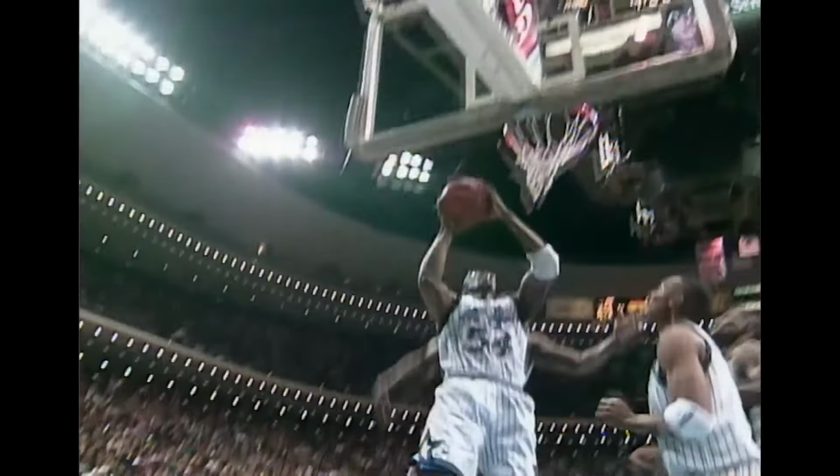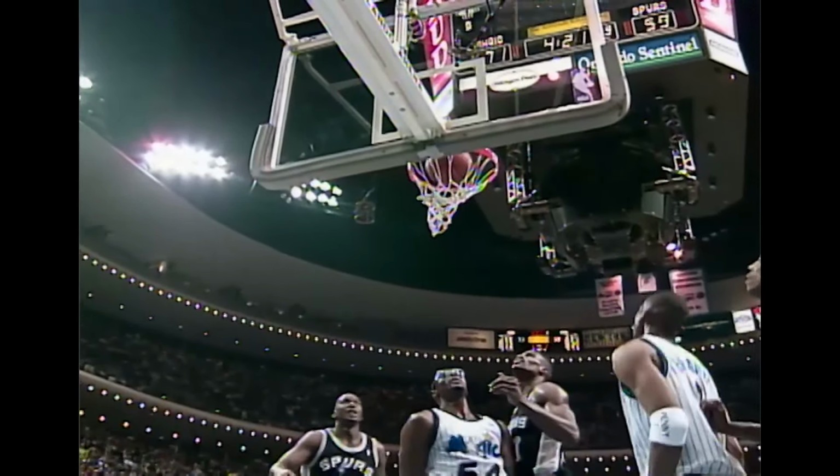Here, he reads the trajectory of the miss perfectly, grabs the rebound, and while still in midair, throws a behind-the-back no-look pass to Horace Grant. A spectacular play by Penny.